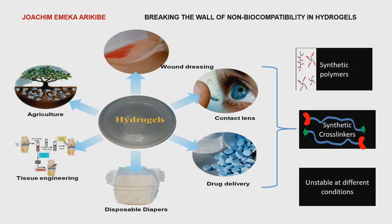These are biomaterials that have a three-dimensional network structure. Their structure is a result of the cross-linking or binding of the polymer chains that are used to formulate these hydrogels. Hydrogels have wide application in drug delivery, tissue engineering, and also in wound dressing.